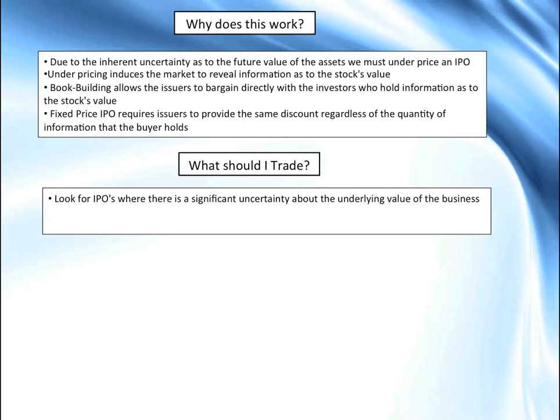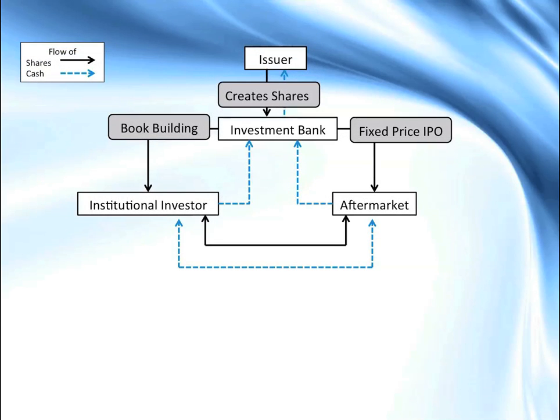Because if there's a very large uncertainty as to the underlying value of the business, the investment banker, if you could remember, if we can just go back here, let's say that the company's cash flows are very uncertain. It means that it's more likely that this investment banker will make a mistake as to who are the institutional investors, who knows most about the company and is most willing and most able to provide information about it. And those in turn will start trading in the aftermarket here, because they know that the value of this share that they were given is actually higher than what the investment bank quoted them at.